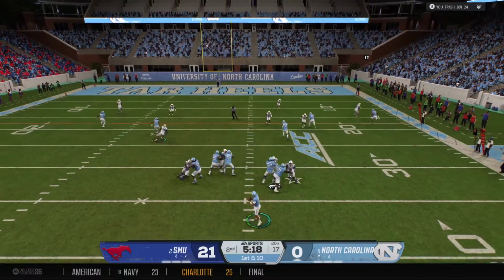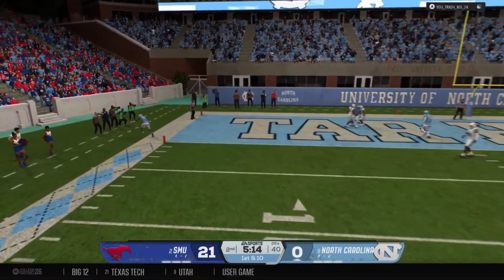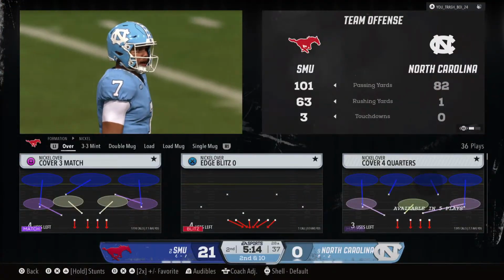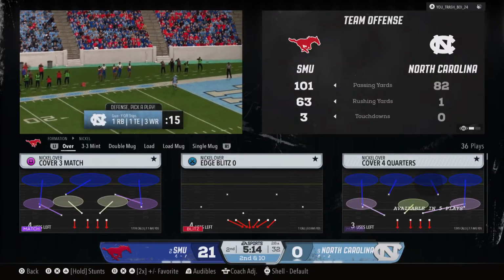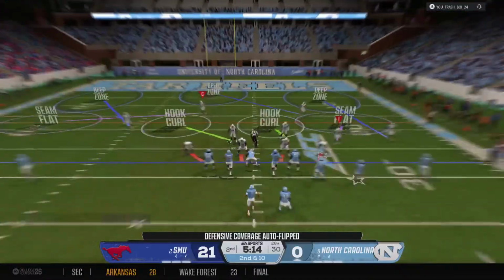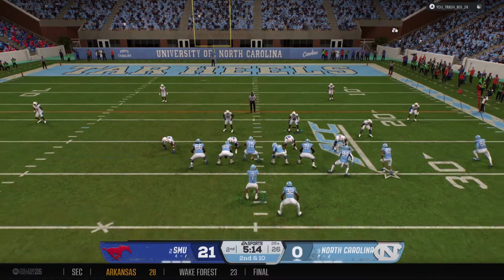From the shotgun, drops back looking for an open man. Deep shot toward the end zone. Downfield shot, and they couldn't quite connect there. It's pretty simple as a defensive coordinator. When the quarterback drops back to throw, if we get pressure on him, we've got a chance to slow him down and win the football game. If we don't, it could be a long afternoon. Good job here by dialing up the pressure. Incompletion makes it second down.